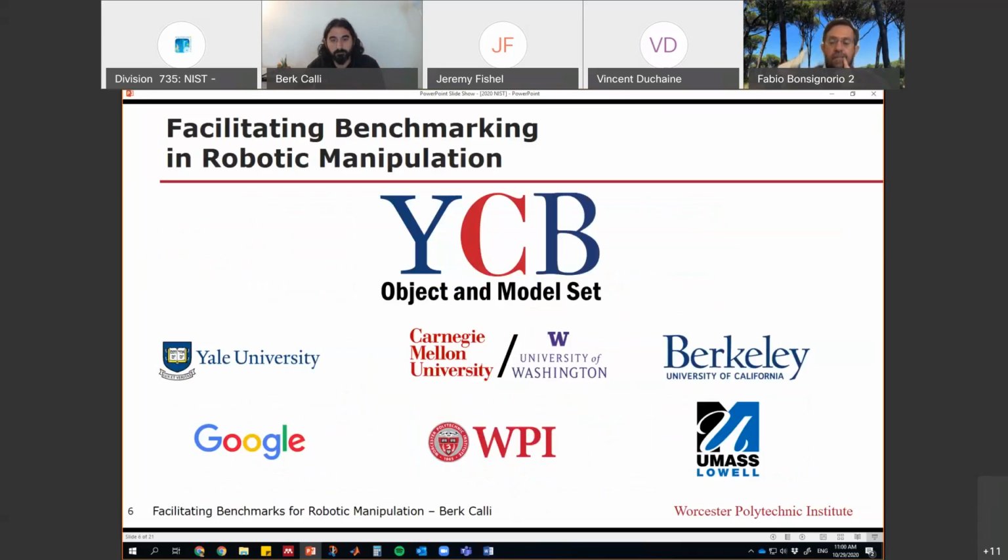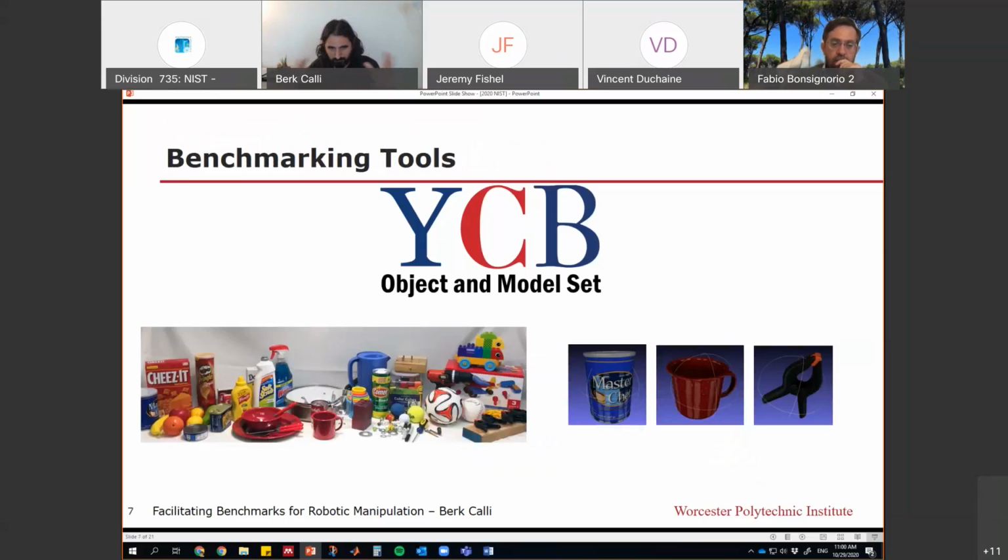Then the YCB benchmarking group actually grew quite a bit after that, especially UMass Lowell took over the distribution of the set and is currently maintaining it very strictly and systematically, which is awesome, which was very important for the future of the project. Google came in to provide higher quality object models, so that the model side of the YCB object and model set became a little bit stronger.